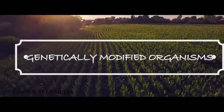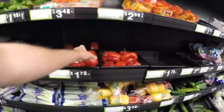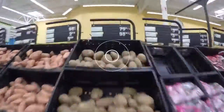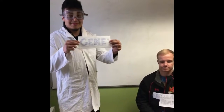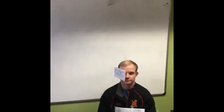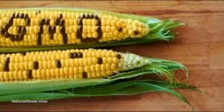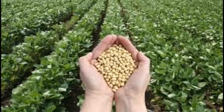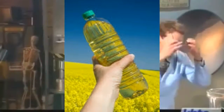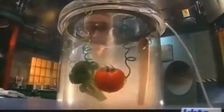GMO stands for genetically modified organisms, and although that sounds like something out of a sci-fi movie, they aren't that uncommon. Nearly 40 to 75% of foods sold in local supermarkets contain ingredients that are genetically modified, meaning that a gene from another plant is inserted into them in order to provide them with special characteristics they didn't have before. Corn, soy, and canola are the most common genetically modified ingredients that find their way into everyday foods. A frankenfood!